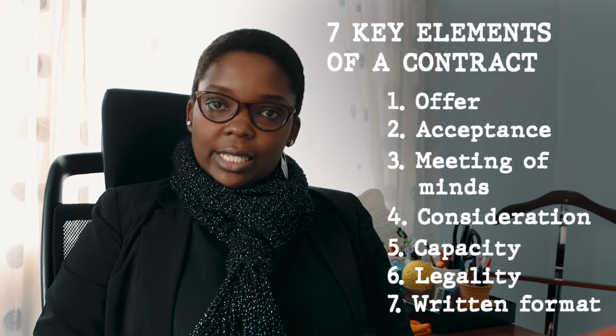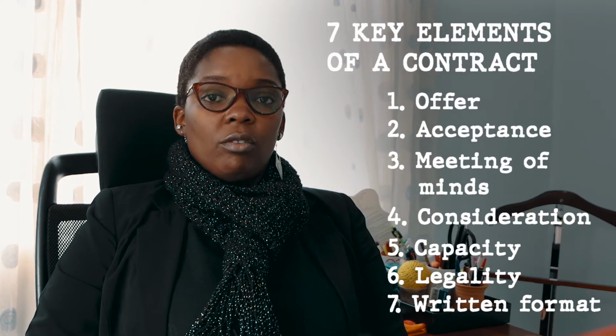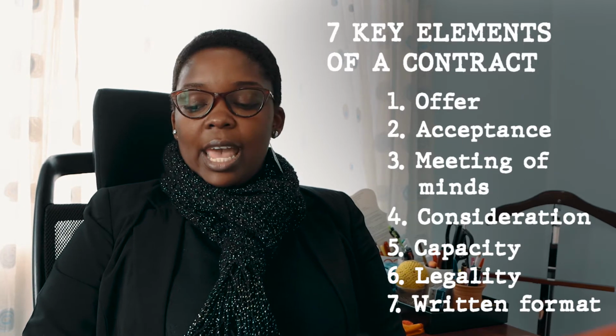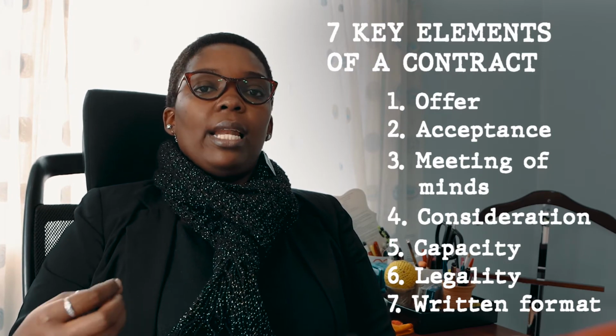However, for it to be actually enforceable in a court of law, it has to fit all the 7 criteria that I have pointed out to you. So that is the offer, the acceptance, the mutual understanding or the mutual meeting of minds, and there has to be consideration, there has to be capacity, and there has to be legality, the element of it being a legal concept. So basically, as I've said, we enter into contracts every single day.